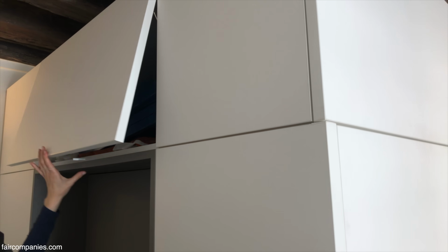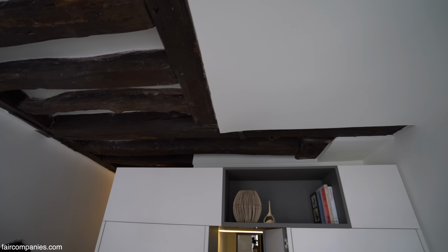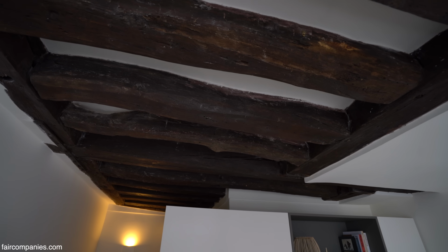So is there a reason why the space doesn't go all the way to the roof? Of course. We want to show the wooden beams the most possible. And it also feels probably bigger. Yes, because it gives the perception of the whole space. So it was important not to close it.